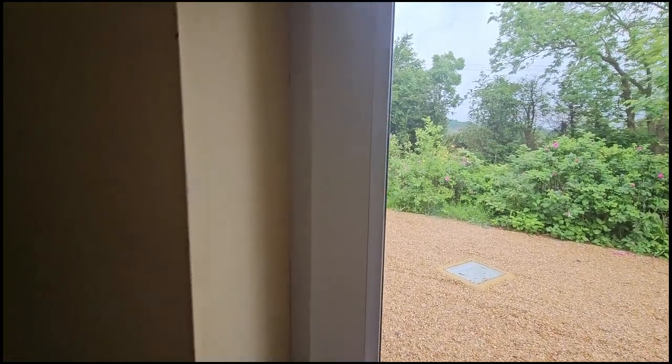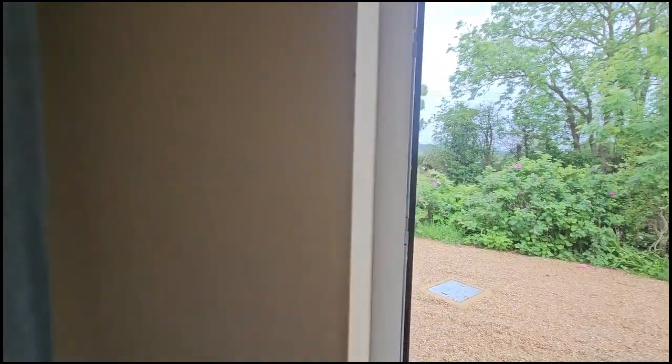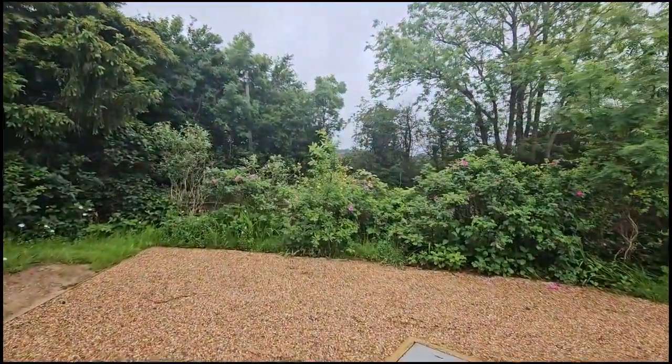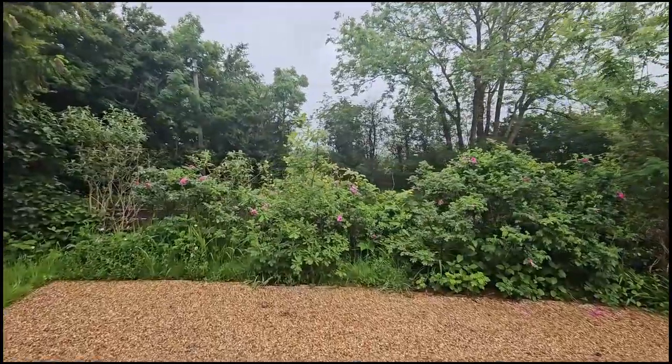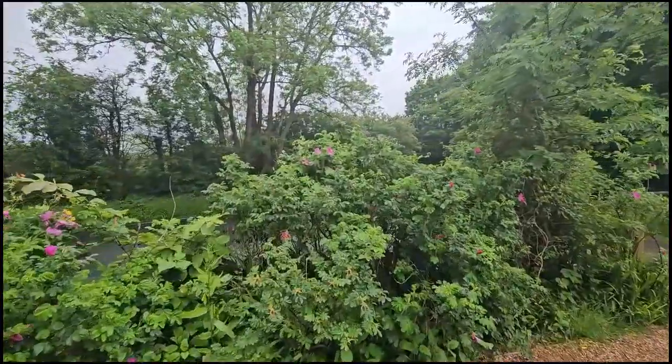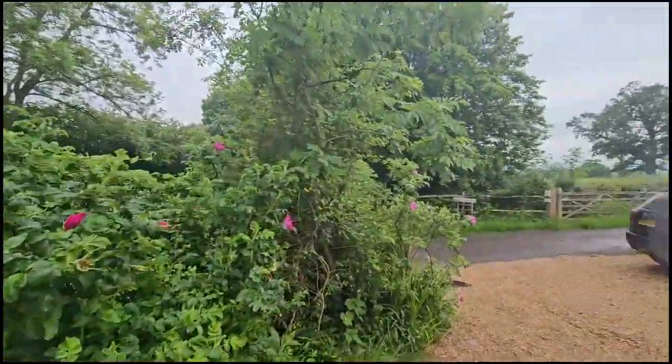From a town perspective, you have Lewes, which is only a 15-minute drive, which has a Waitrose and a Tesco's, and then you have Haywards Heath, which is only a 15-minute drive, Waitrose and Sainsbury's and an M&S food as well. And then Uckfield is also about a 15-minute drive with the Tesco's and a Waitrose as well.